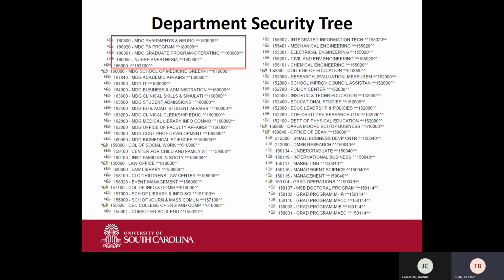So again, in this case, if that was your security level, you would get notifications for all of those. And if you compare that to, let's say you only had department security for department 155301 for electrical engineering, you would only get notifications for that department versus somebody that had access to 155020 for the entire College of Engineering. They would get all of them, including electrical engineering, if that makes sense.